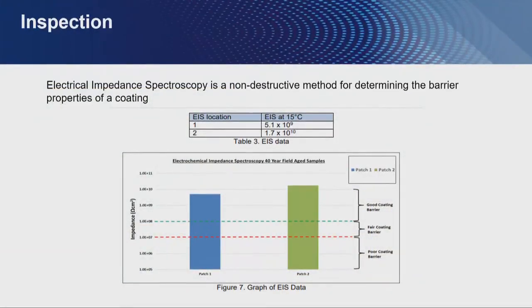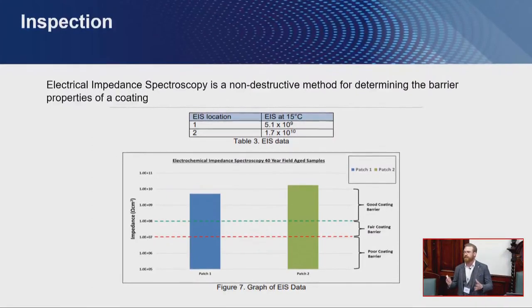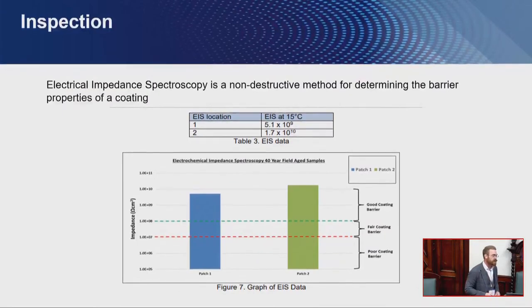Another test that we've also done is the electrical impedance spectroscopy. Here we also had a look at the 2 samples side by side to look at how the barrier coating side of the coating performed. As you can see, just for reference, if we're looking at a panel that's been coated and not exposed to the elements, you're looking at values of 10 to the 12th. And even after 40 years, you can see that we're sitting at 10 to the 10th and 10 to the 9th on the 2 different samples, which is well above exceptional performance for this type of coating. And again, this is 40 years sitting out in the elements, getting beaten down every day.